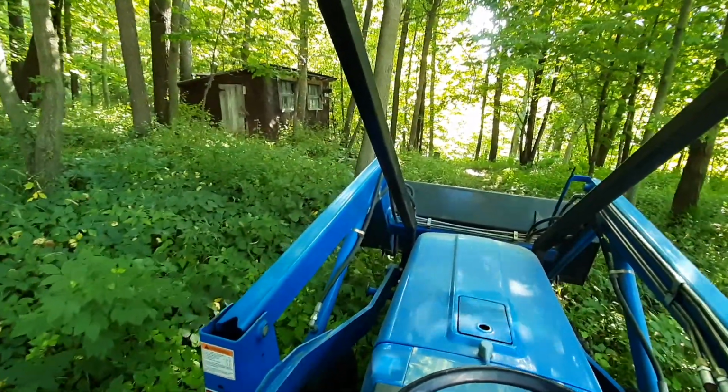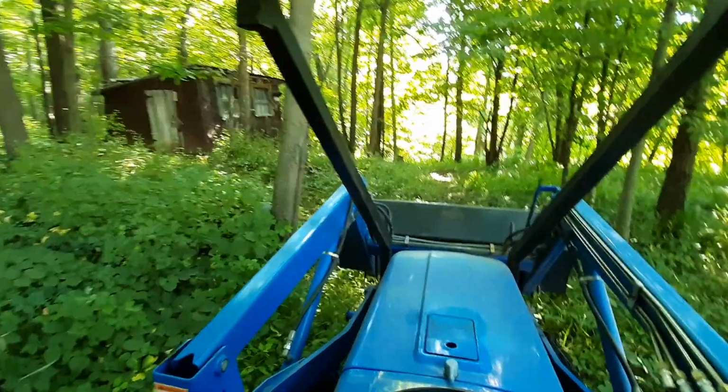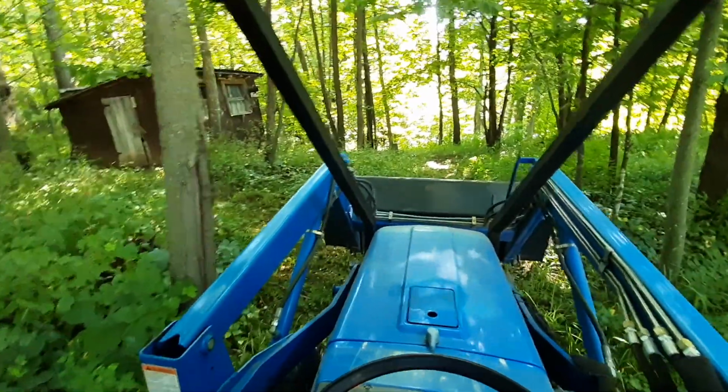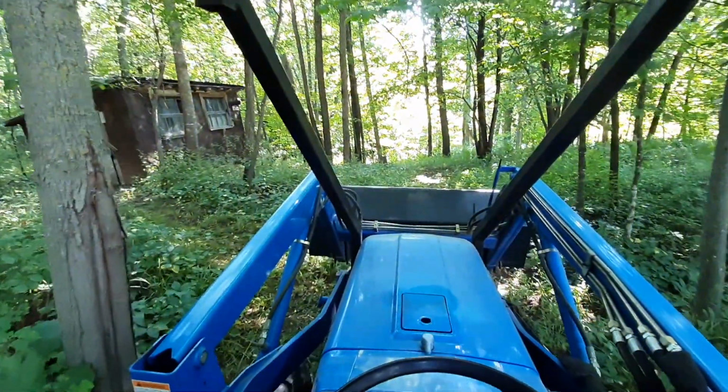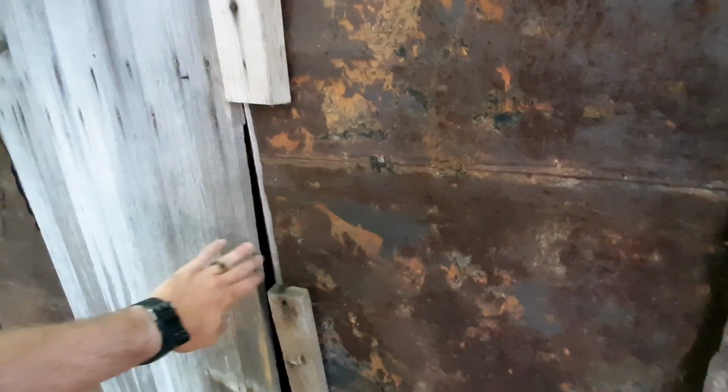Our next destination is the chicken coop. In a previous life, this did actually function as a chicken coop. You can see evidence where the chickens stayed. But recently it has turned into a storage facility. And so we're hoping to change that and hopefully make it functioning again.